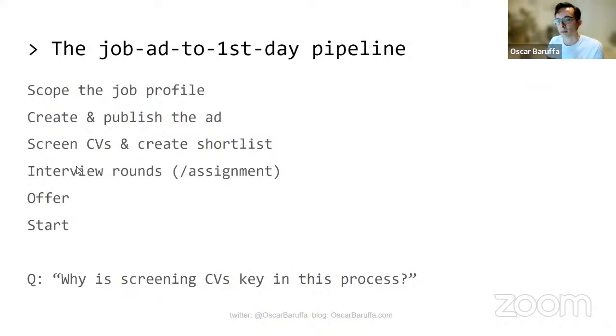And how does, as I sort of think of it, the pipeline from the job ad to the first day of someone starting look like? The core of it is really that from the company side, a job profile is scoped. The ad is created and published. Then there's a period of screening all the CVs and applications and creating a shortlist. Then from that shortlist, organizing interview rounds and maybe a take-home or on-premise assignment of some kind. Then there's a process of negotiating an offer and then actually starting. And what we'll be discussing today is just this point, screening CVs and creating a shortlist.